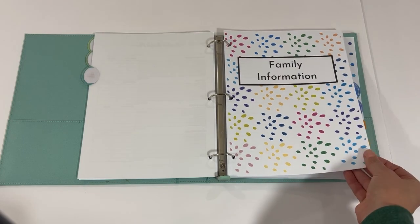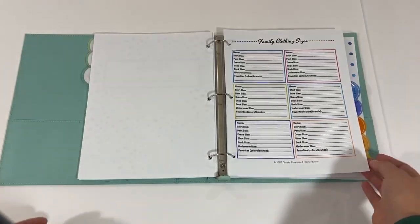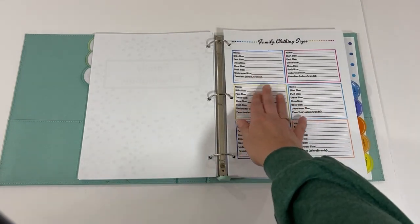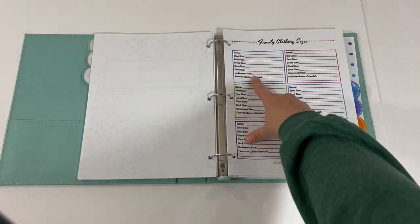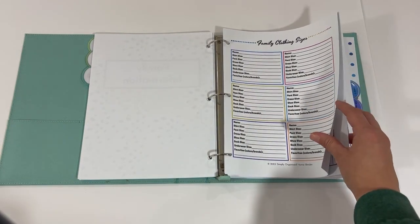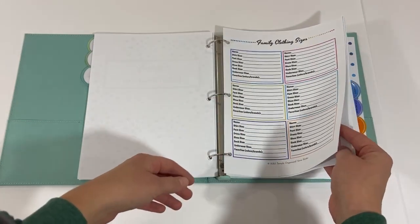The next section is the family information section. In here, you will find a form that gives you an idea of family clothing sizes. You can jot these down, maybe do a new one every 6 months as your kids are growing, and maybe even snap a picture of these and keep them on your phone. So if you're out shopping for your kids, you know what sizes they're in, especially if you have lots of kids or maybe you're buying for grandkids.